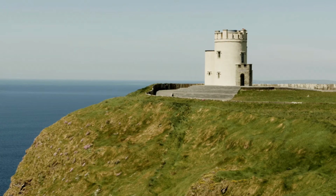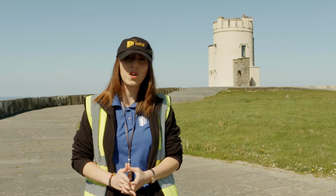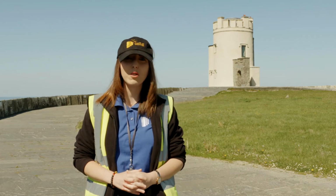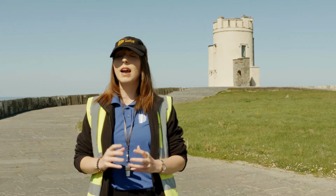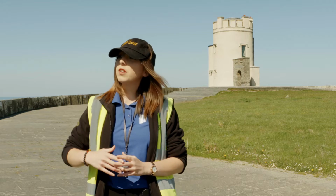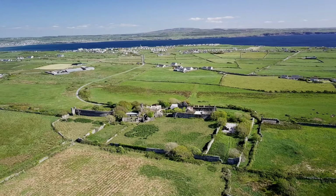So I'm here next to O'Brien's Tower. Now, O'Brien's Tower was built in 1835 by a local landlord called Cornelius O'Brien. Cornelius O'Brien was quite a wealthy man. He owned 10,000 acres of land, and that's a huge amount of land for someone to own back then. And he lived just down the road from the cliffs, down to the south, in a place called Birchfield House.